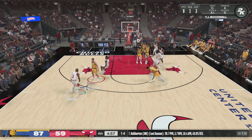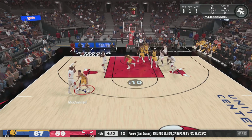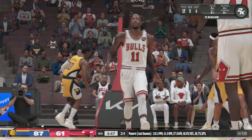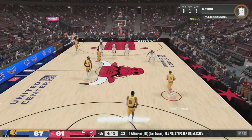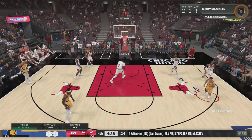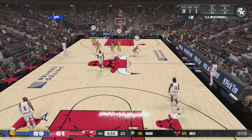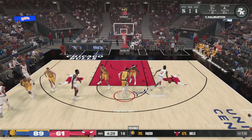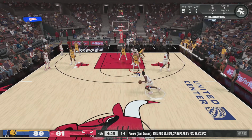Outside Carter. Pass to DeRozan. Good. 8 buckets in 12 attempts. Strong performance from him, but he may need to do even more if they're going to win this game. Here's McConnell. Another one falls for Indiana. Since half, there's been a stark contrast between these teams. I'm talking about efficiency at the offensive end. And that's why you have such a huge gap in the shooting numbers between the teams.